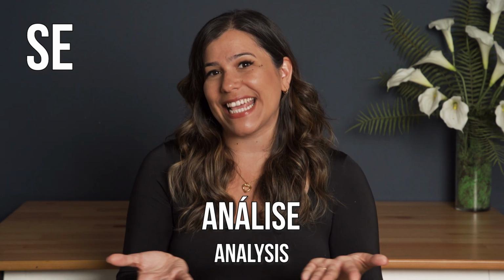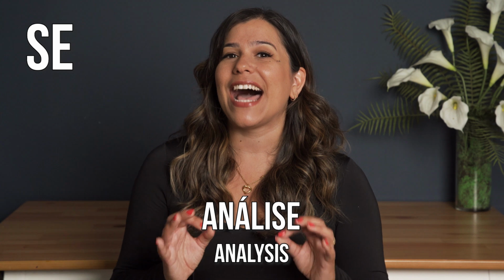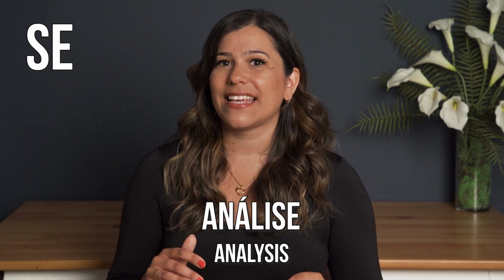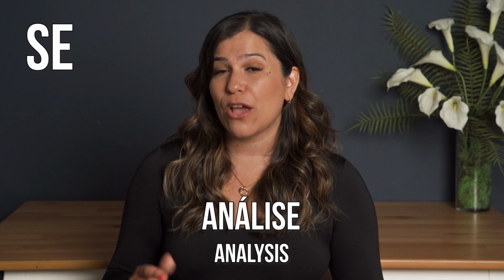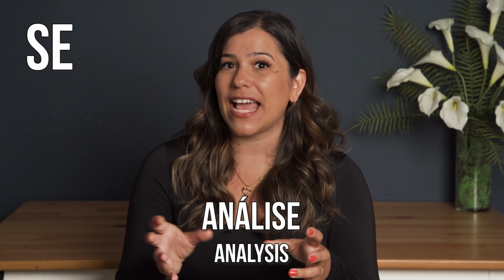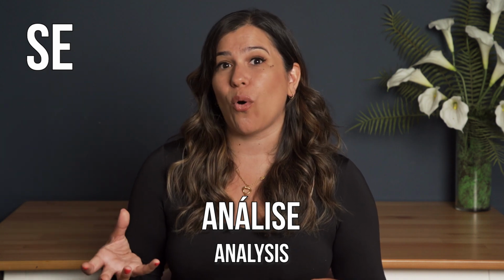However, when it becomes SE at the end, it feels really difficult to pronounce this E at all. So when you see a word like this, it's actually really tricky to know how to do that ending. And it sounds like this. Analyse. Analyse. So remember that S is becoming a Z because it's in between two vowels there. And really, we're not exaggerating that final E at all.